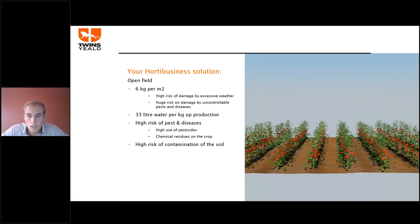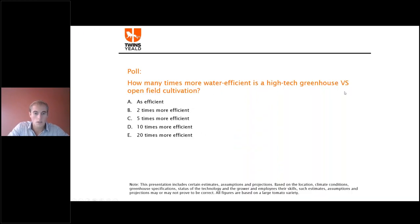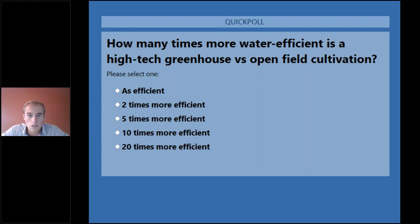Here you see the open field cultivation. I want to make a side note before we start, because the presentation includes certain estimates, assumptions and projections. There's a lot of research done, but for all numbers for yields, for water efficiency, etc., different answers are possible, and therefore I would like to make the side note. My second poll is about how many times more water efficient a high-tech greenhouse is versus open field cultivation. So if you would like to vote.